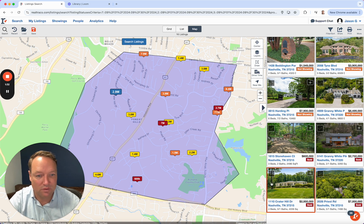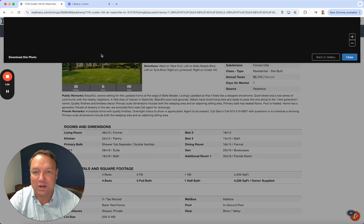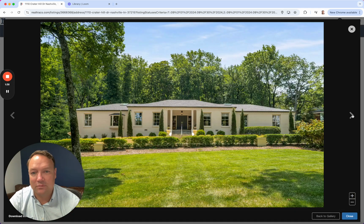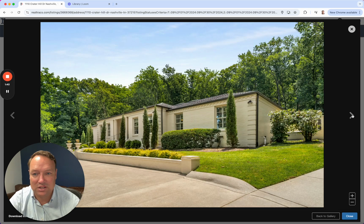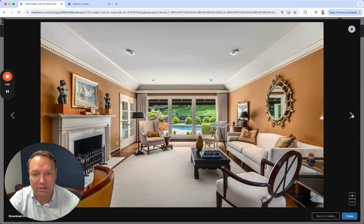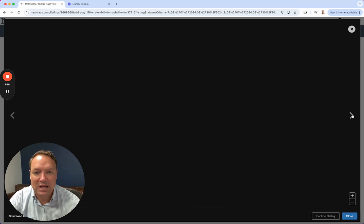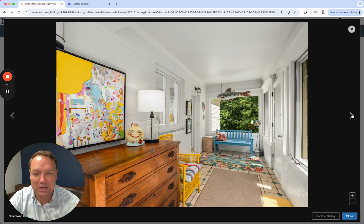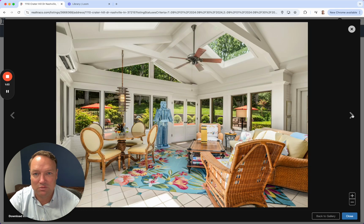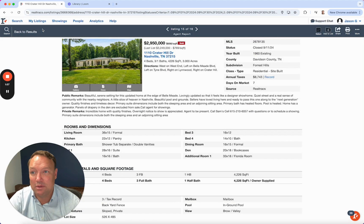I'll do this one first over here on Crater Hill, 2.95 million, 4,200 feet, 3 acres. Really good setup here. This is an awesome spot in town. Old stone, looks like it's redone really, really well. Got the pool in the backyard. They vaulted all the ceilings. It looks like it's an older home, but they went in, redid it, vaulted a bunch of the ceilings. Really cool spaces in this one, and that's why it went for almost $3 million.